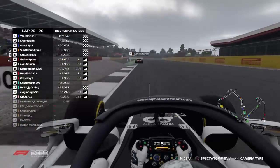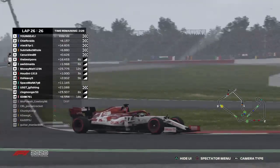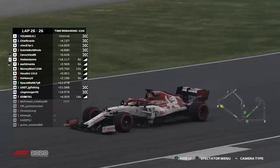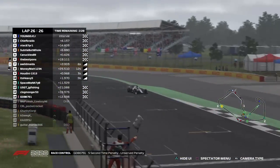Knuckles rounding out the top 5, with the best of the rest now being pressured a little bit by a back marker there. He will be crossing the line in P6. A wild Maida, though, coming around here.